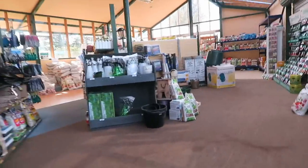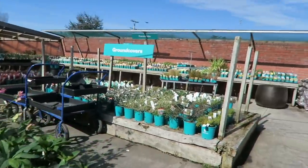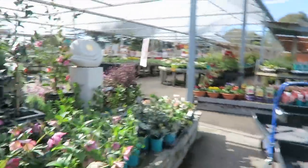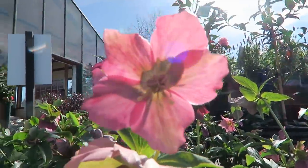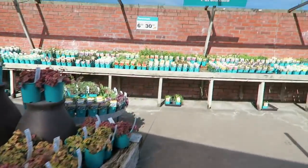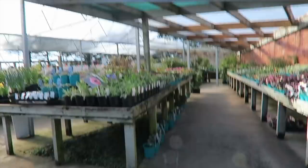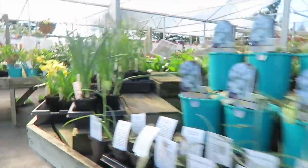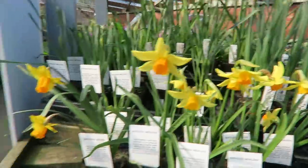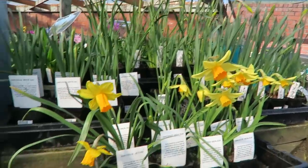Let's go out and find something. Out here, outside. There's lots of flowers here. Daffodils. Oh, they're pretty. Look at this one. So cute. I want this one. I like all of them. But I mostly want strawberries. Strawberries are so good. Daffodils! I want one. So cute.